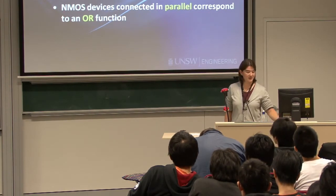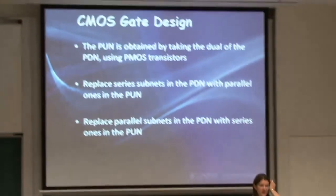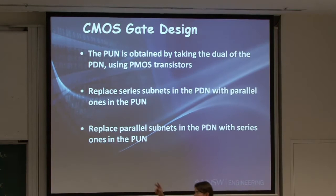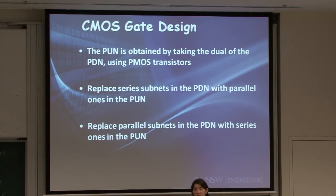Okay, and I think we know everything this slide says. So we move on. Okay, so the fancy way of saying taking the opposite, like if you've got a parallel connection, then you have a series connection, is saying the dual, okay? So the pull-up network is obtained by taking the dual of the pull-down network, okay? Using PMOS transistors. Don't get it mixed up, people. Last year I had people putting transistors of different kinds all over the place. Pull-up transistors are the ones with little circles, PMOS, okay? And the pull-down ones are the NMOS transistors, okay?